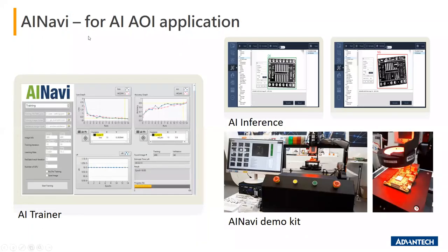Here is our AI Navi for AI AOI applications. You can see here our framework. You can have a configuration here. So when you have folders, like this is the NG folder, this is the OK folder, you can upload your images, your photos to our system, and leverage our AI channel to help you come up with an AI model for you. This AI model can help you to inspect.